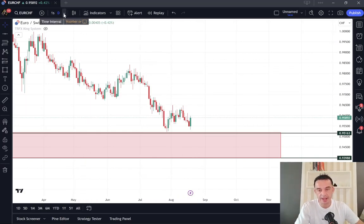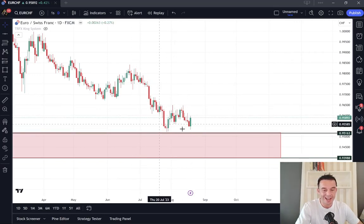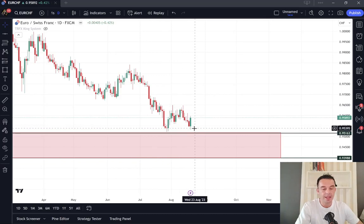Again, reasons behind that. Looking to come down towards last month's low should act as some nice support, which it has here, here, and then again here. So very, very basic trade.